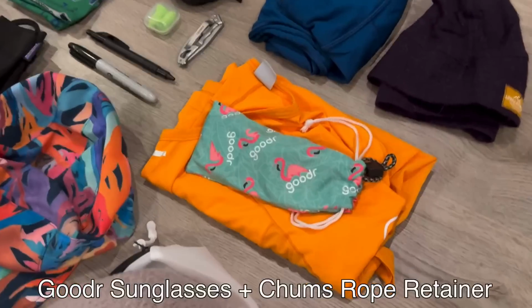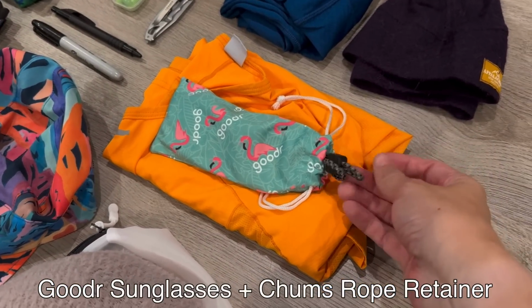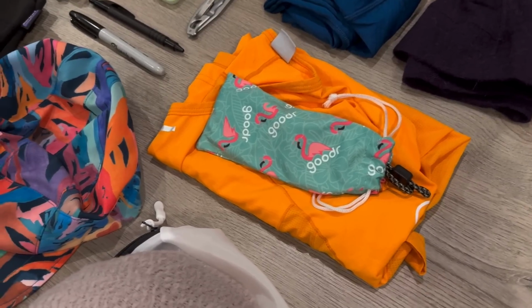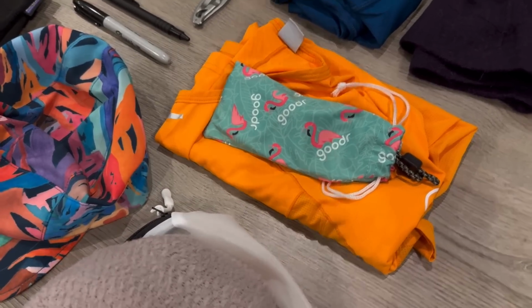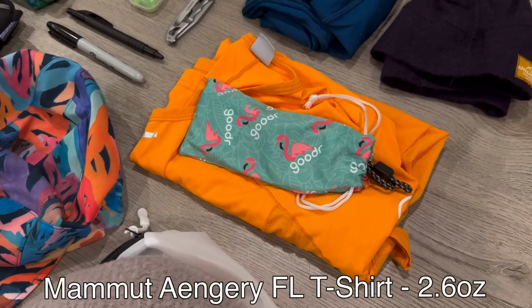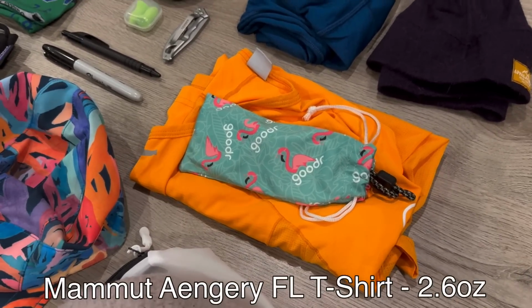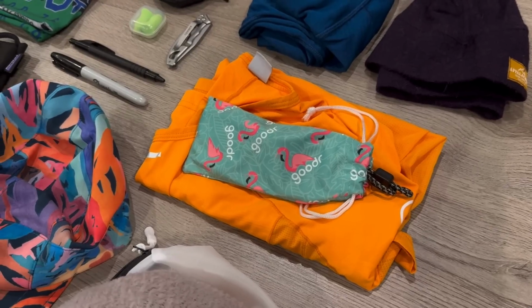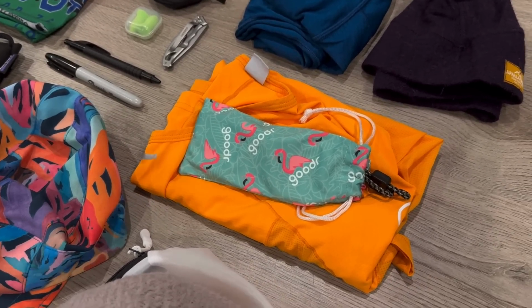I have my Goodr sunglasses here that are attached to a Chums tether type thing to keep it around my neck. Those will be in my fanny pack. They're sitting on top of my Mammut Energy lightweight t-shirt. Again, I probably won't start hiking in this. If I do, it'll be paired with my mesh bug hoodie.